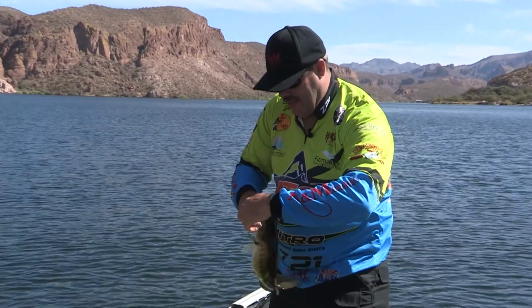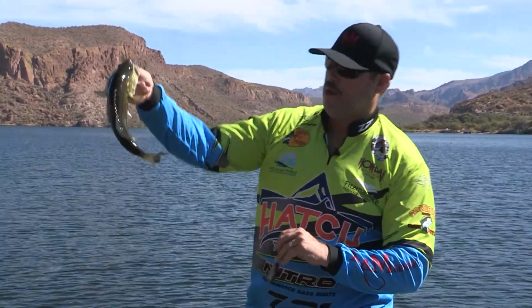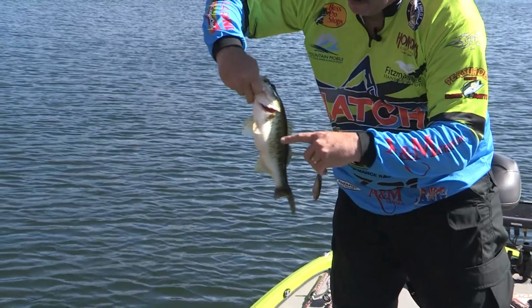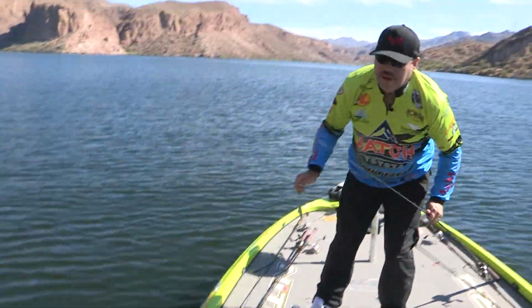And I'll tell you what, I decided I'll start paralleling on the bank a little bit. Maybe I can catch a couple off it. Nothing big. Look how fat and chunky that fish is. Look at the belly on it. They're feeding up. You know, the bite's really tough right now.